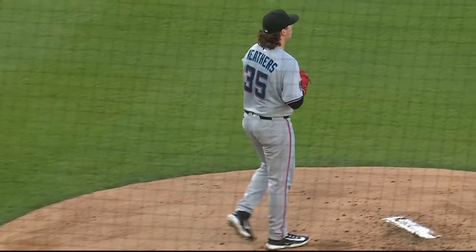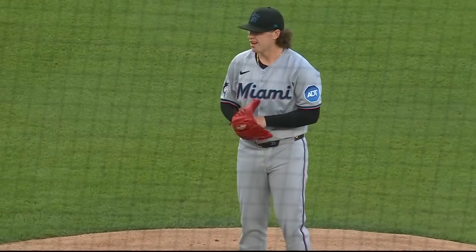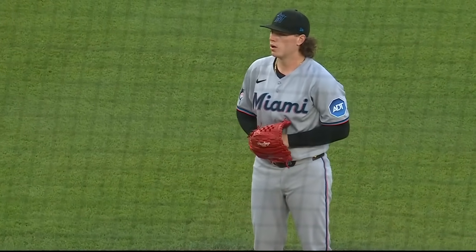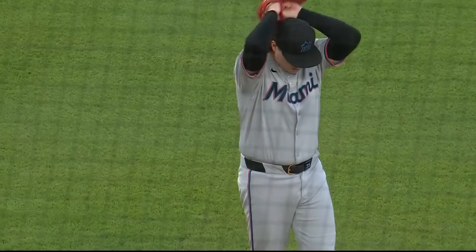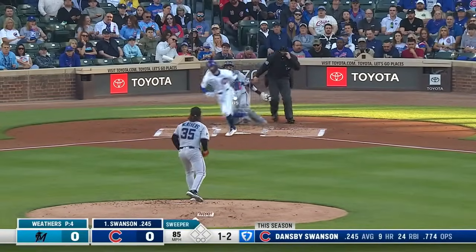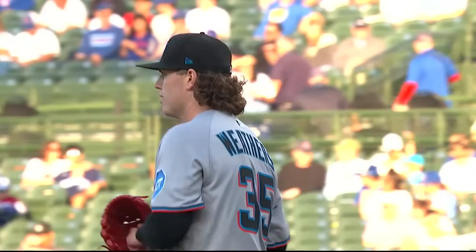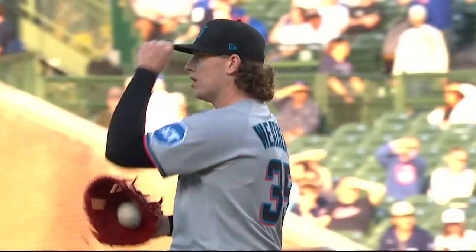Ryan Weathers missed his first 7-8 turns of the rotation because of a flexor strain, but Ryan Weathers looked electric in his spring training outings, and in Jacksonville, more of the same. That one a little tapper right back to the mound. A good sweeper from Weathers. He picks it up, he tosses to first, and he's got the first out of his 2025 MLB season.